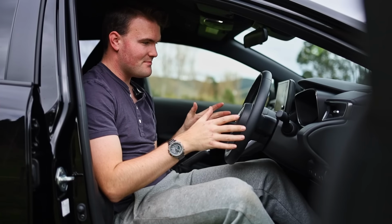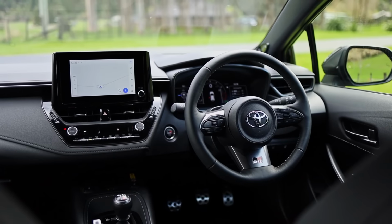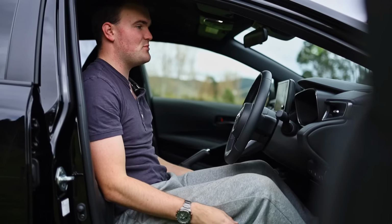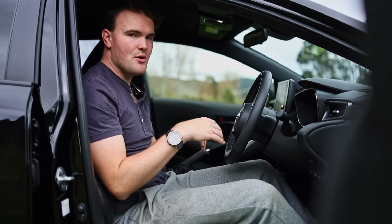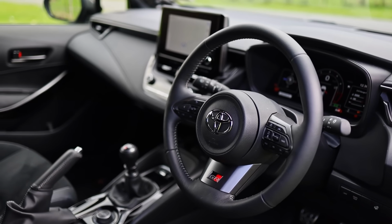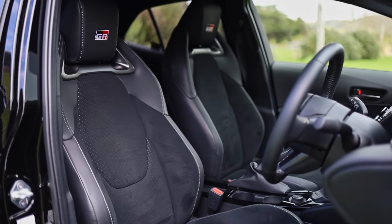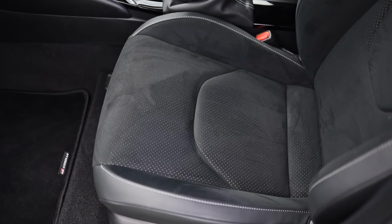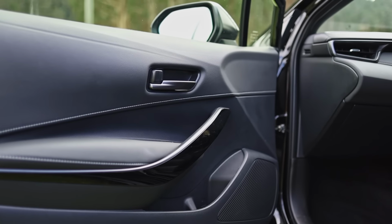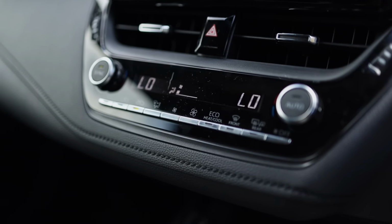Inside the Corolla GR, one of the best things about it is that, to be honest, there's not a whole lot that gives it away that this is a very high-performance hot hatchback. The driving position isn't alarmingly low, so it's not particularly hard to get in and out of. The steering wheel here doesn't even have any 10-2 grips on it at all. The seats don't have much bolstering here by your legs, and overall, it is a pretty standard and very comfortable place to sit. The buttons for the climate control here are a little bit small, which means they can be a touch hard to press.